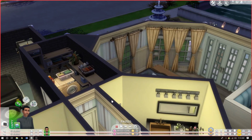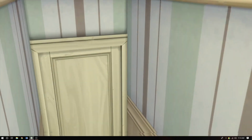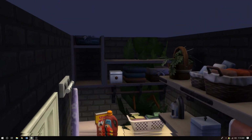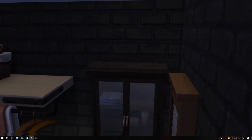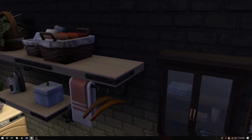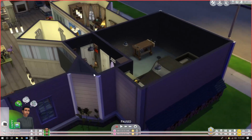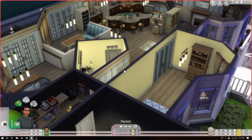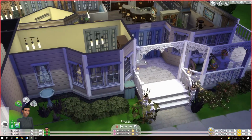So that's fun. You can kind of see it. Let's see if we can get closer here. There we are. So we've got shelves and washer dryer, hamper, sink, cabinets, etc. So there's that, and then just a little hallway and a guest room off to the side of the entryway.